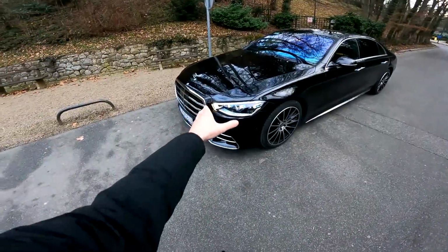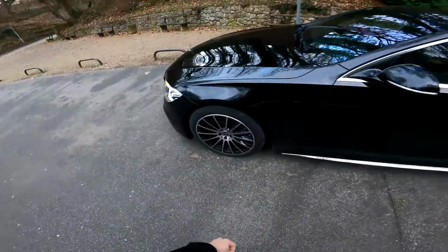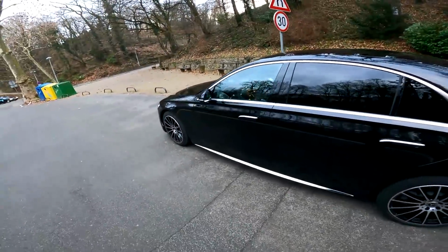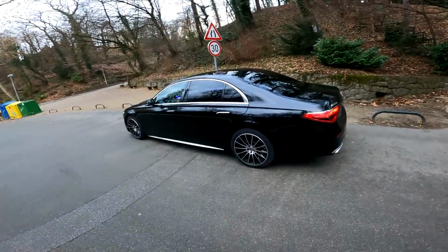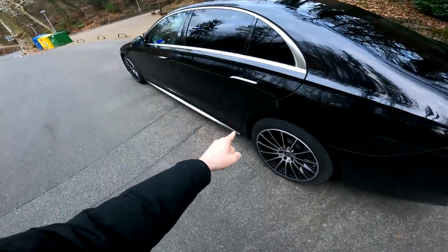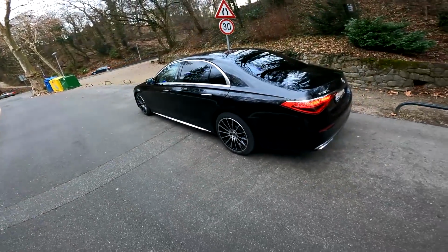With the black color we do have the AMG package and 20-inch wheels. And if we move on to the side, you will see a very elegant shape of the car, and of course the detail that you can't miss, the door handles that go out.